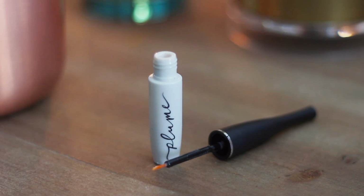If you watched my 2016 goals video, you might remember in the beauty section I mentioned wanting to try an eyelash serum, and one of the brands I was interested in was more natural with plant-derived ingredients, and it is called Plume. About 2 months ago they sent me a tube of their eyelash and brow serum, and I've been using it faithfully every night, but I wanted to wait a while.